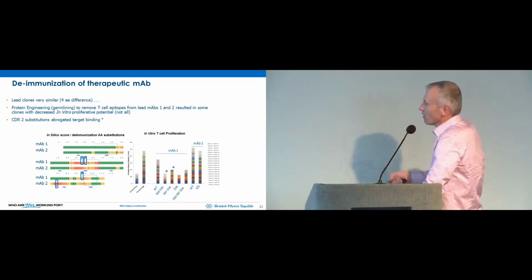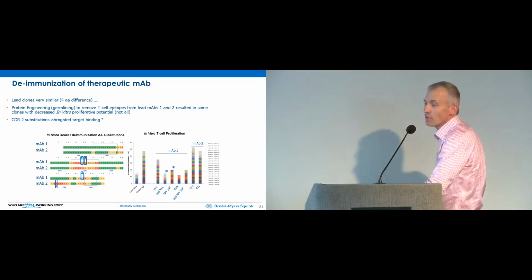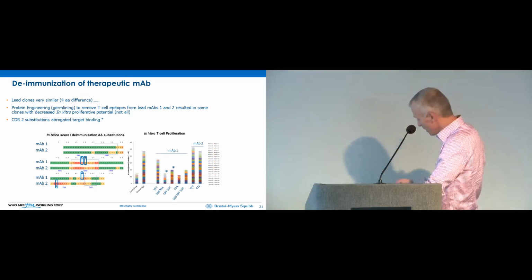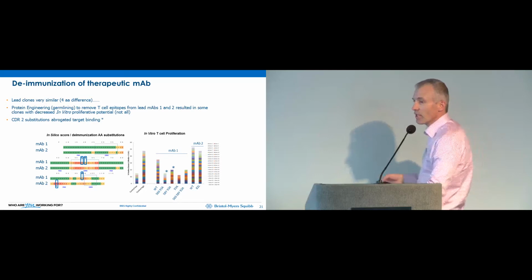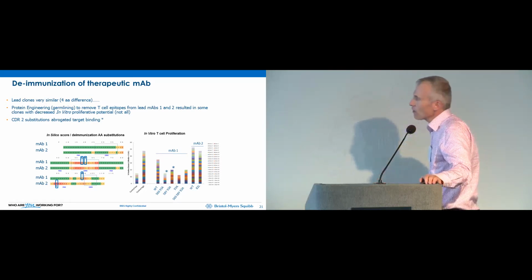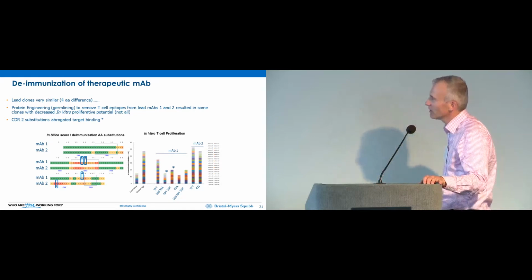Another example is this other clone, antibody 2 here. We made a substitution here in the framework, but I guess this was a false positive because it didn't really change any of the in vitro score. We only have one substitution here on the side of this CDR3 that seemed to reduce the score pretty well, and it retained binding. So that was kind of a lucky shot, and I think we don't really fully understand it yet.